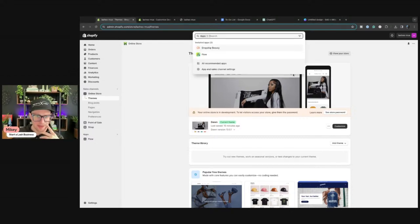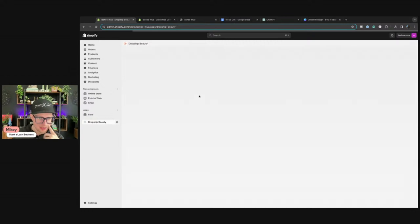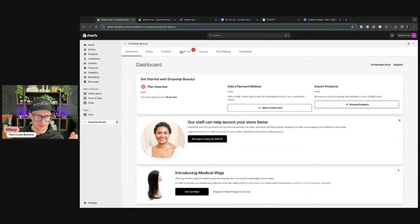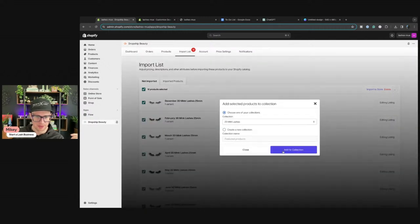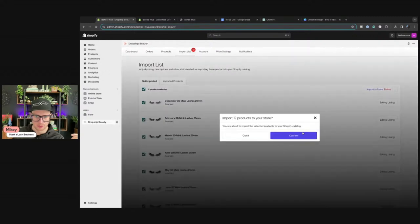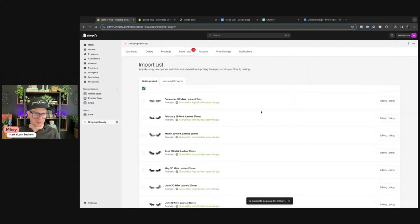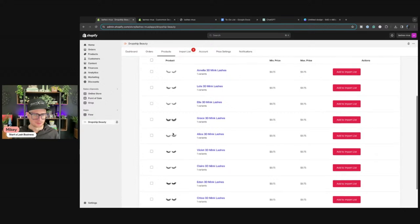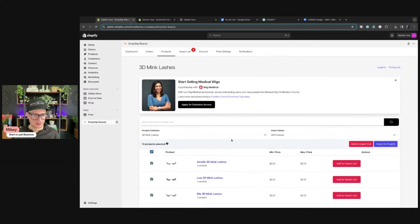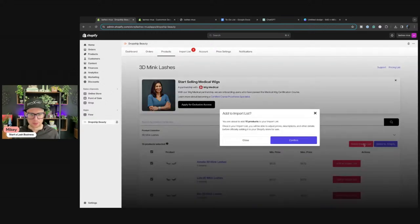Okay, we're hopping back in the Dropship Beauty app, guys. Now we have the products in the import list already, and they are going to be add to collection, 25 millimeter. We're good. Already good there. Import to store. Okay, now watch how quick this is going to be built out. Importing to store, see? Importing. Okay, back to products. We did 25 millimeter. 3D minks. Boom. Select all. Add to import list.